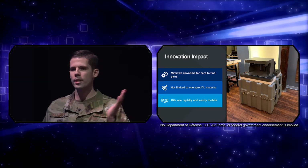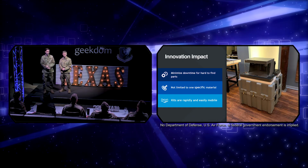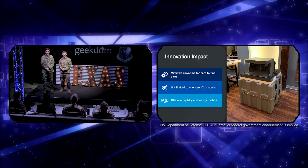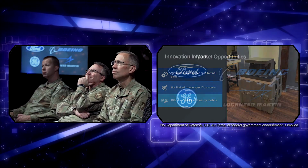These kits, like the one you see in the picture behind us, can be rolled out and are very quick and easy to move. The one that is in the picture can be set up and you can begin printing within minutes. You know Red Horse units will love that. We're not the first ones in the industry to do this.